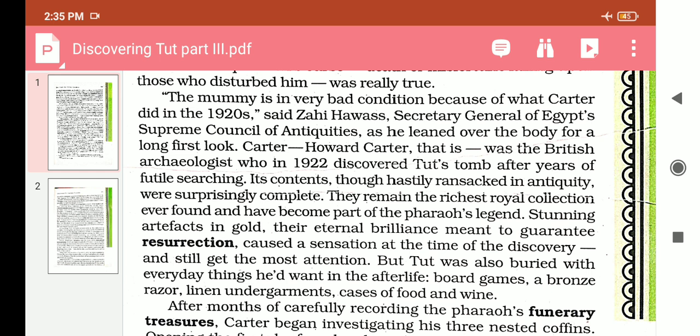The mummy is in very bad condition because of what Carter did in the 1920s, said Zahi Hawass, Secretary General of Egypt's Supreme Council of Antiquities, as he leaned over the body for a long first look. Carter, Howard Carter, that is, was the British archaeologist who in 1922 discovered Tut's tomb after years of futile searching.